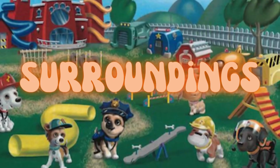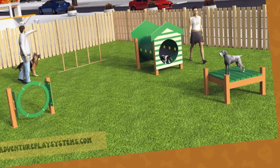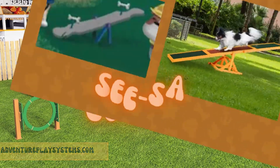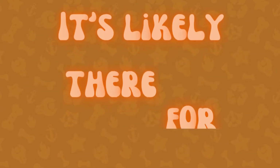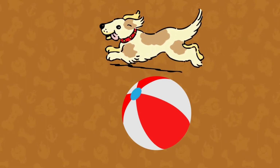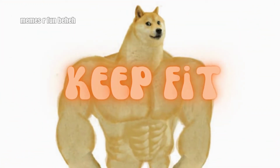Regarding their surroundings, we have many elements of a dog agility course, like a seesaw, an A-frame, and tire jumps. It's likely there for the pups to improve their physical skills and keep fit. We can also see a huge building in the back.